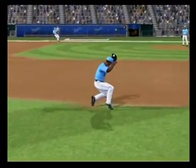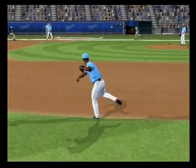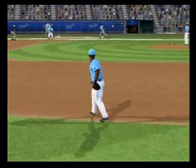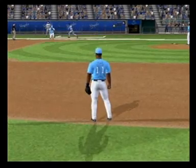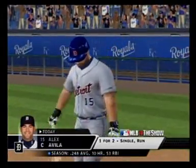Well, he knows if he backhands the ball, he won't be able to get that much on the throw, so he slides into a stop and then throws back over the top of his body to get his man at first. Alex Avila will step in, 1-for-2 in the ballgame.